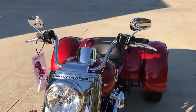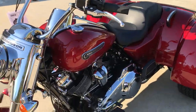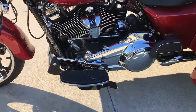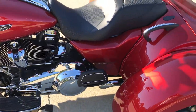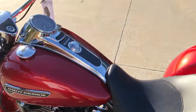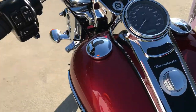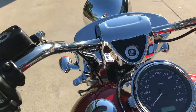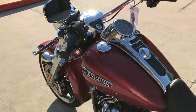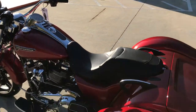Nice rise and pullback on the handlebars for a comfortable riding position. Footboards with heel-toe shift, and you've got the parking brake on the left hand side. Nice console on the tank, nothing to clutter it up. It's just you and the breeze.